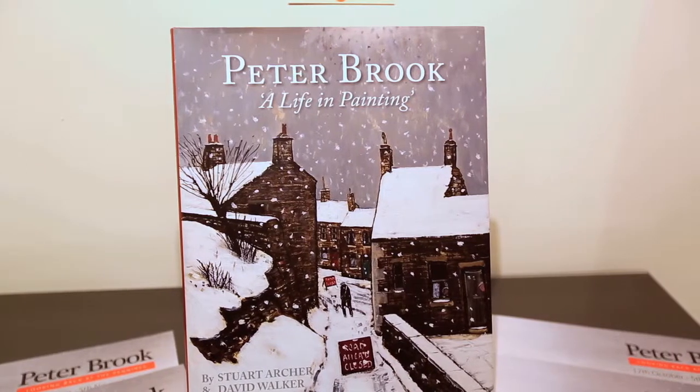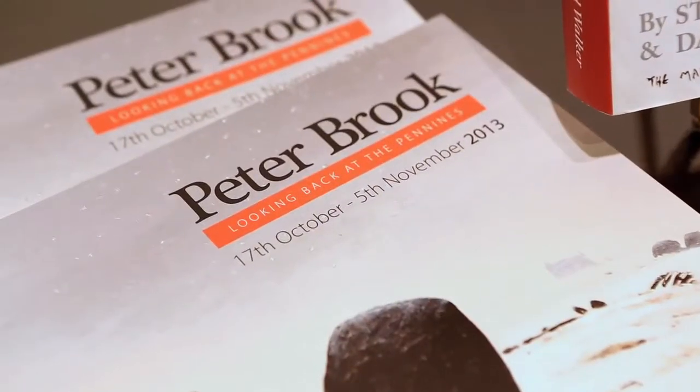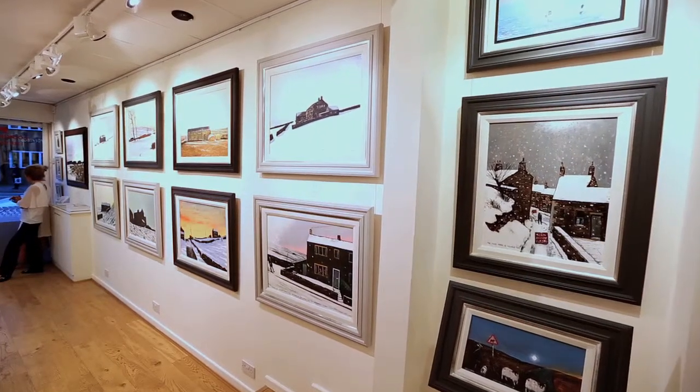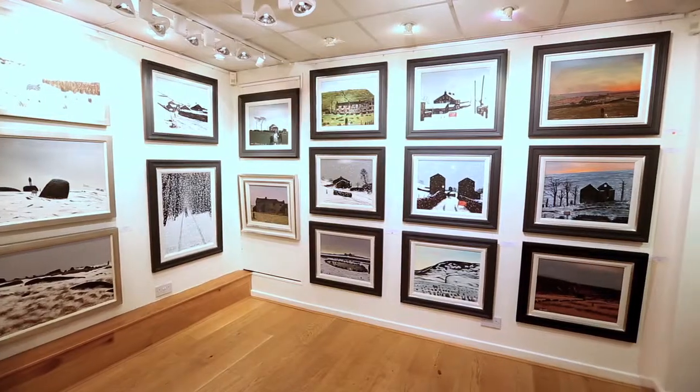Welcome to our Peter Brook exhibition at Clark Art Gallery in Hale. This is the largest exhibition ever held of Peter Brook's work. We have over 81 paintings in the show, and all the works have been provided by the Peter Brook family. So this is a unique opportunity to see the full range of this important Northern artist's paintings.